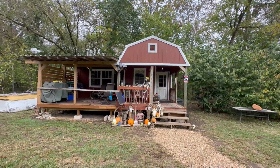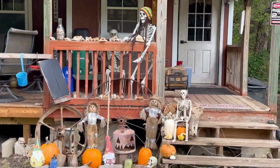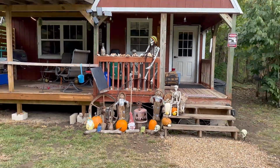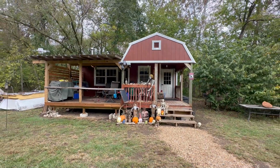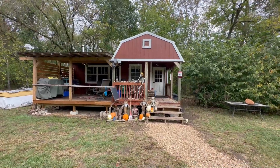Steph's got the place set up with all kinds of freaky stuff. That's kind of her style. Melanie and the kids are coming out, the youngest, her two kids, coming out tonight. We're gonna do a pumpkin carving deal tonight out here.